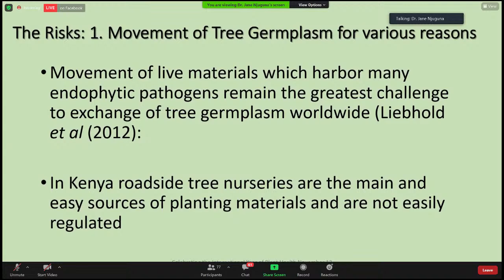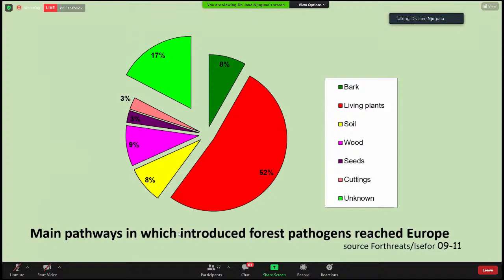In terms of the pathways, how pathogens are introduced into the various places, the same model that applies in Europe also works here. The main source of risk is through living plants; the soil and the seeds form a part. Cuttings, yes, and the 17% is also a big area because we do not know. These are unknown sources of introduced pathogens.